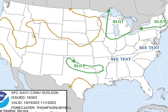Convective outlook for the rest of this afternoon. There's a slight risk really around the Red River Valley there, separating Texas and Oklahoma, and up north around the Great Lakes and over parts of New England.